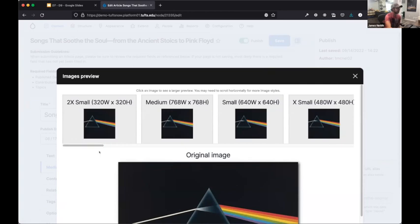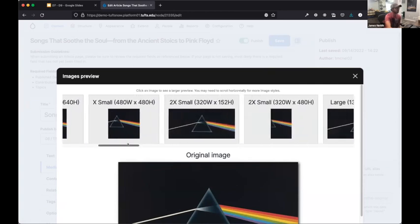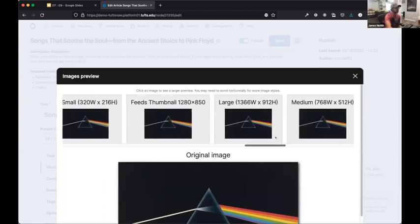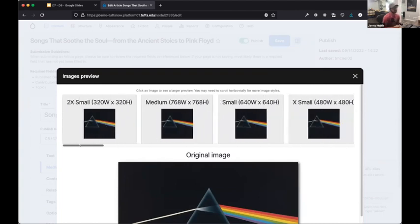So we can kind of see now the prism is a lot more off center because of how things are getting cropped. But this is everywhere it's going to be used on the website, and you get a glance look at how this is going to look.